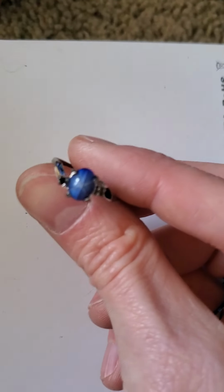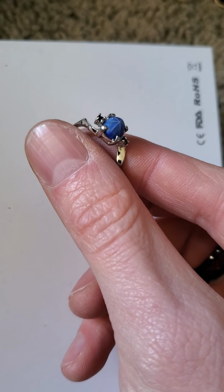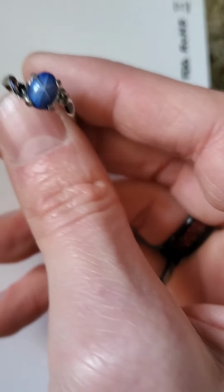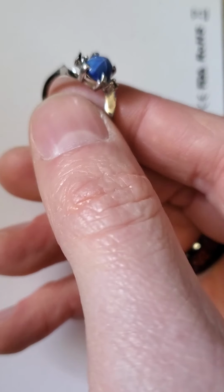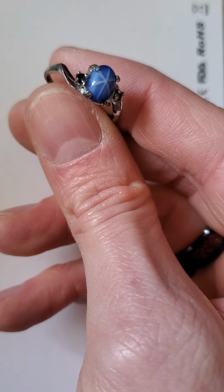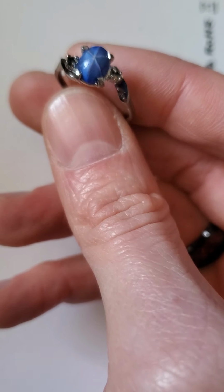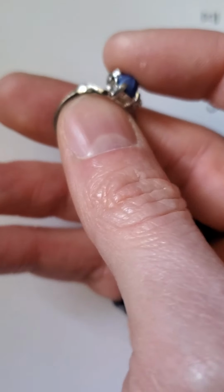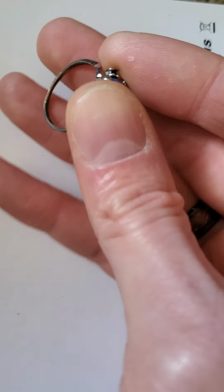And then there's this ring here, which I thought at first it was missing stones, but there actually are stones in those little settings there that reflect off the light. Yeah, and it's got a little star topaz or star sapphire on there. So what I'll probably end up doing, I have to do some research on this.